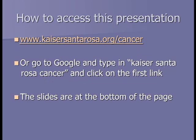You can access this presentation through a number of sites. One is your doctor's homepage, but also by going to the KaiserSantaRosa.org cancer website, where you can find a link to these slides. And that concludes our presentation.